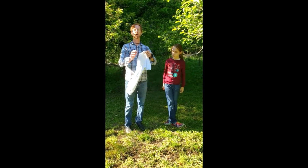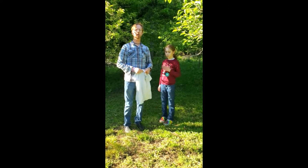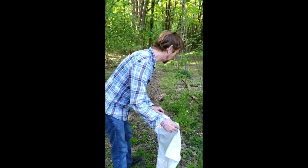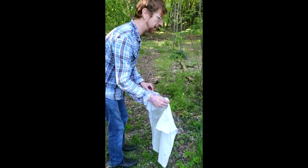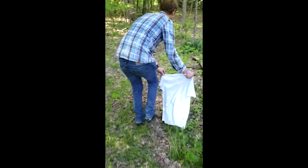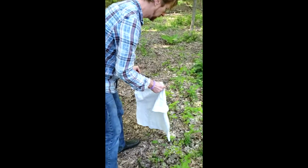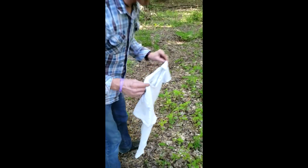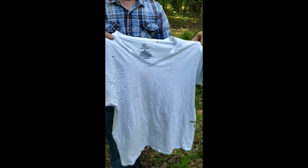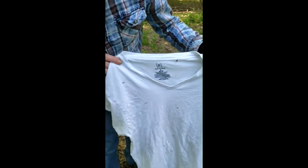But with this white shirt, we're just going to walk through with our invisible buddy here, and we're going to walk through the woods and see what gets on our white shirt. Okay, so let's try this little strip right here. Now you're out there playing, and you say, oh man, look at all those little pieces of dirt I got on me. Well, let's take a closer look at that dirt. The little seeds, how they get from place to place.